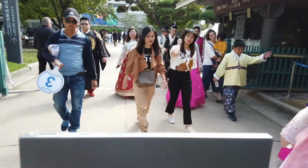Basically, compared to Beijing, there are not that many tourists here. Or if you remember from my previous vlog, Beijing, like that palace area, the Grand Palace, was full of tourists and full of people. Here is quite empty. It's not very crowded. Our next stop is the National Folk Museum of Korea.